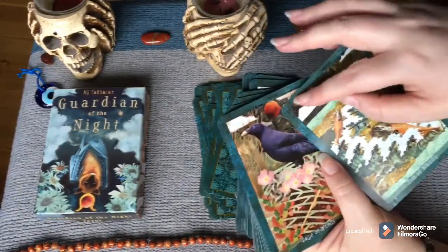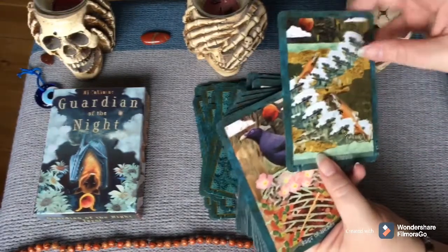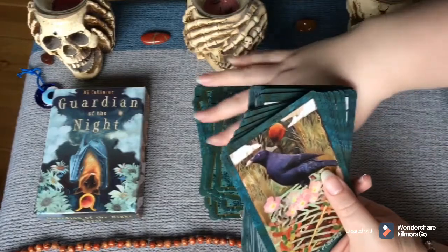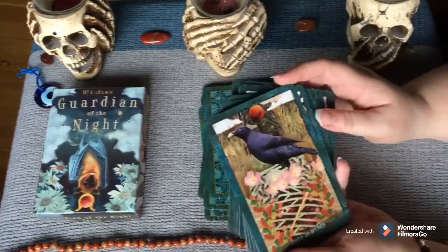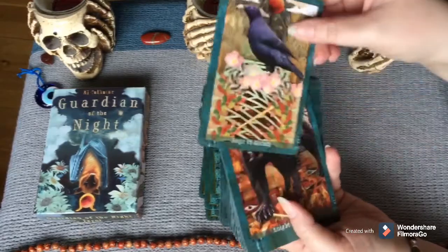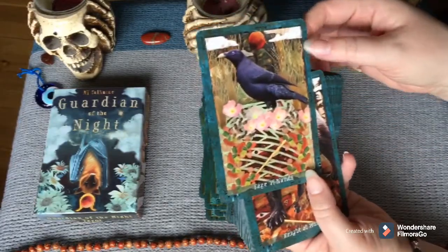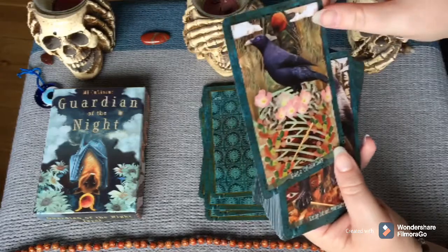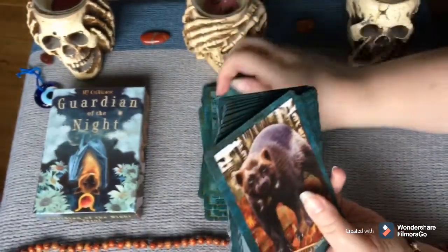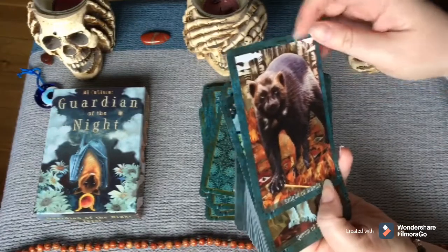I love how she just repeats the elements. I know that most tarot decks do that. I connect with her art a lot, so it kind of registers more for me, I think, with her decks. Page of Wands. I want to look at the details, but I don't want to slow down the recording. Knight of Wands.